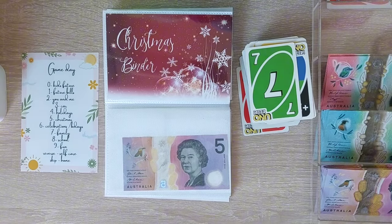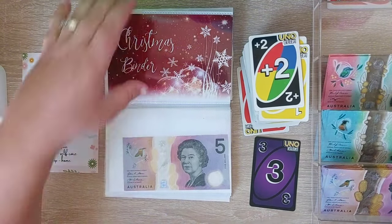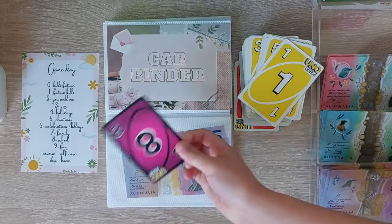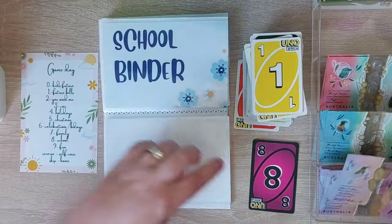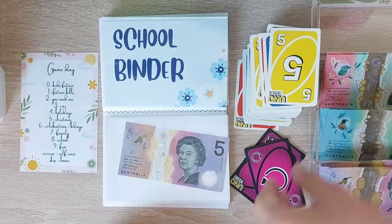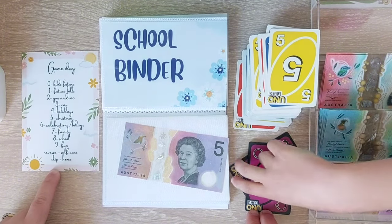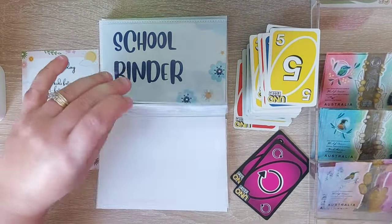Alright. Go. Whose turn? Mine. Three car. Please be something good. Christmas. Oh, eight. School. Together. I predict this will be a four. No. That's a reverse. Write in the comments if this is a reverse. We're just going to say it's reverse. It looks like a reverse to me.